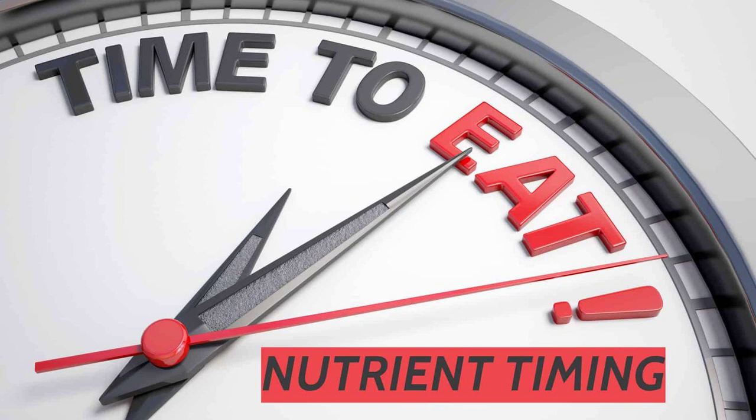Why wouldn't we do this every hour or even every half hour in order to stimulate this process as much as possible? And the reason for this is something referred to as the muscle full effect. If we eat around 40 grams of protein, we will maximally stimulate the available mTOR and maximally stimulate protein synthesis. Once we've done that, we have no other use for these amino acids.